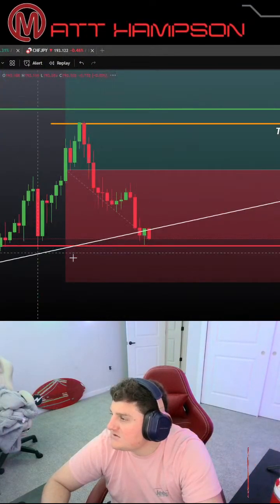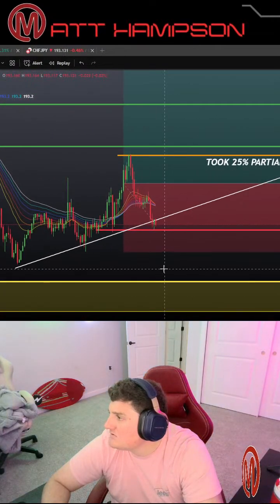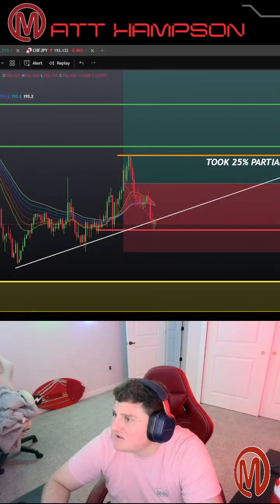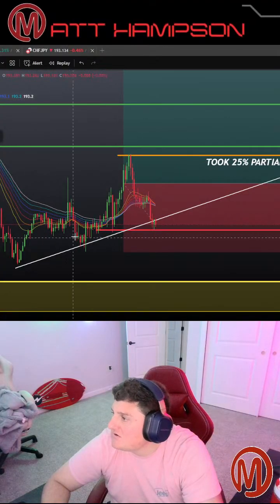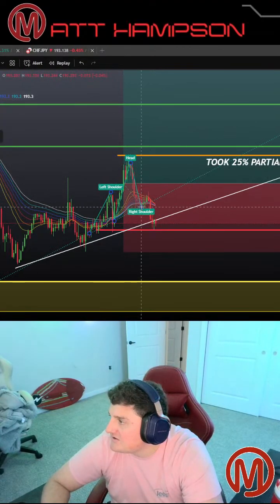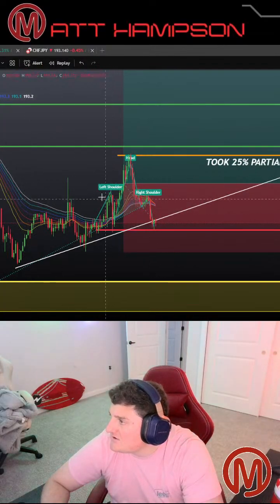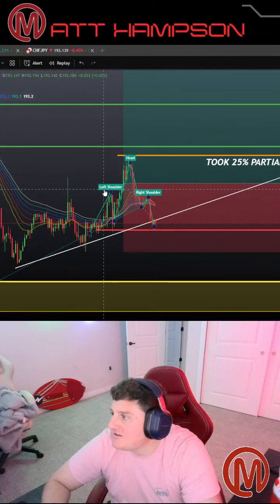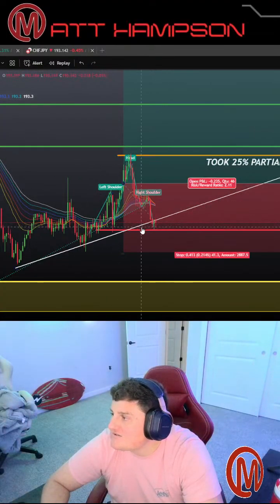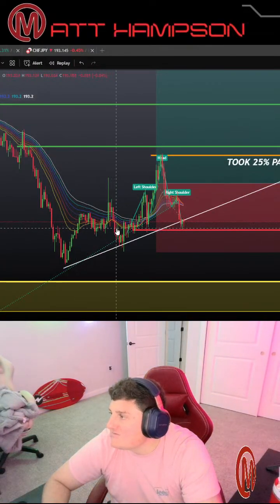Let's take a look at this 5-minute. It finished a mini head and shoulders here, actually. So that's interesting. You can see you got the left shoulder, the head, and the right shoulder here. It just finished that, and it's rebounding now. So that's good to see.